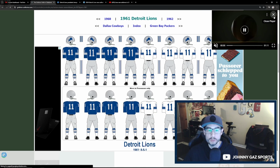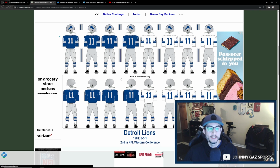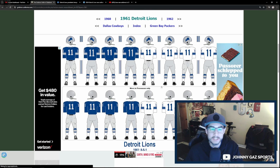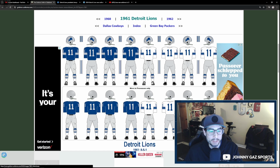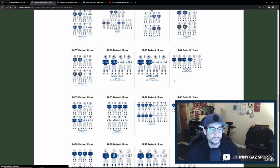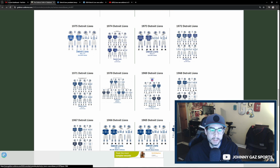You see a little bit more striping being worked in here, which is pretty cool. It's fun because GridironUniforms.com mixes in the preseason jerseys as well. Again, it's all-encompassing. And as you see, we'll get closer. You'll even see some of the patches and insignias on each jersey. Here's the old-school look and feel that you see on Thanksgiving, the bottom left corner here, that the Lions still have worn now forever and ever. So again, just a really cool look as you go through the decades.